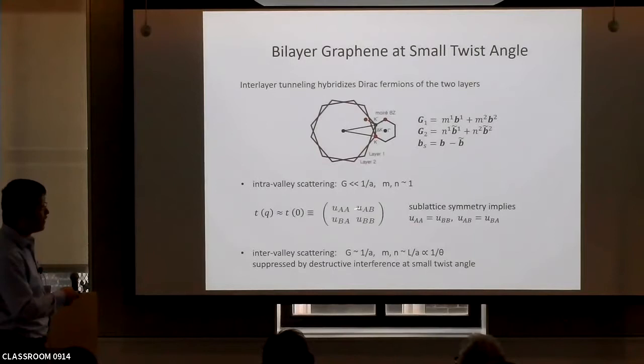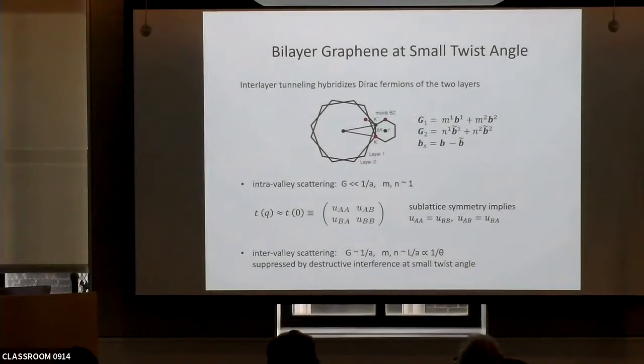So these four parameters are sufficient to describe all the coupling of the Dirac fermions of the two layers within the same valley. And also, because the A and B sublattices are equivalent, right? They're both carbon atoms. So there's a sublattice symmetry, and that implies that the parameter U_AA is equal to U_BB and U_AB is equal to U_BA. So really, we are talking about just two parameters.